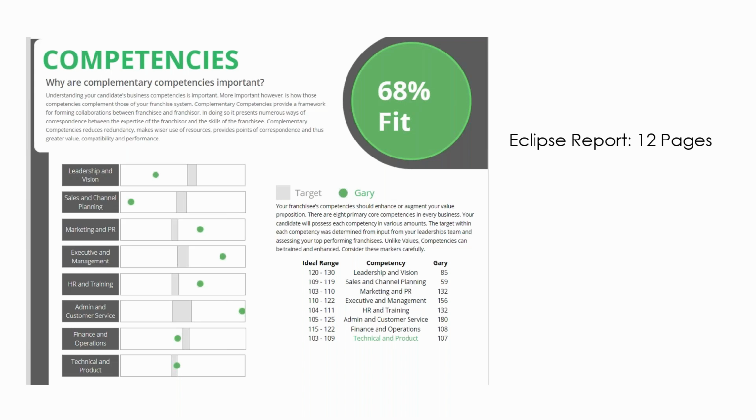But the Eclipse Report is a 12-page report that shows exactly where that candidate matches up or does not match up to the high performers within the franchise system. So what you're looking at is one page within the Eclipse Report where we have set some algorithms in place showing exactly the scores that we need for that candidate to have in these 8 core competencies as an example, and where this candidate scores high or this candidate scores low.